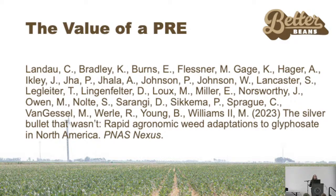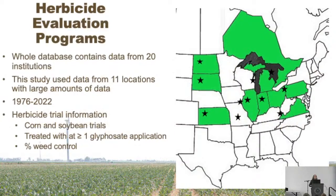Basically, what we did was we took all of our historical data from all of our research programs and we gave it to Chris. And he compiled it and has been running the data to look for trends over all this historical data. It's a very powerful data set that he can now analyze. So we have 11 locations, an incredible amount of data that spans from 1976 to 2022.